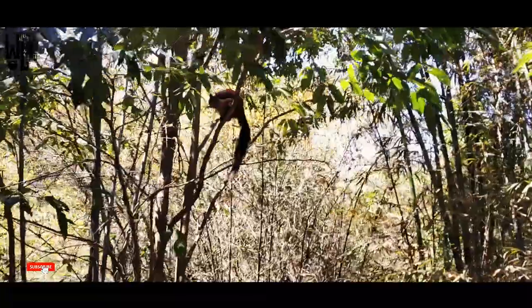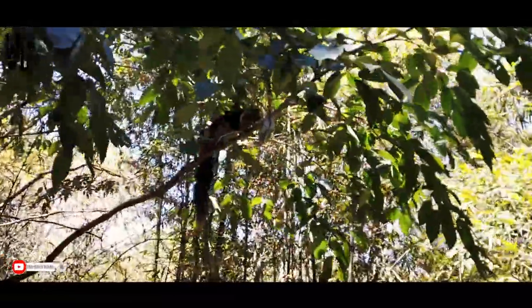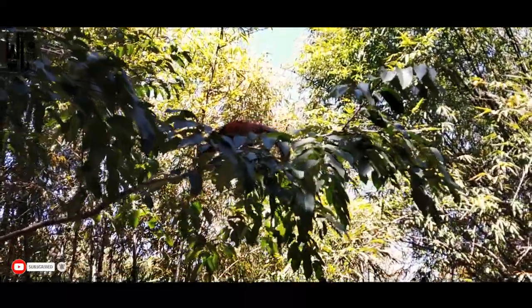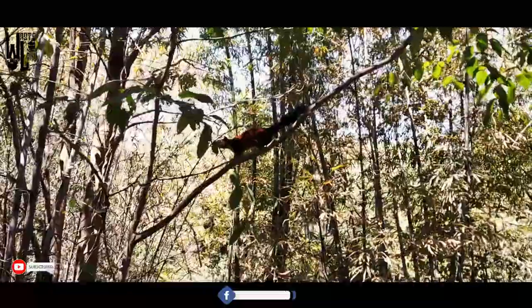You can also find these wild squirrels on your way to the Japali temple. Some of them also come near you to get the coconuts that you have in your hand. So while we return from the temple, we can just feed these squirrels and have some fun time with them as well.